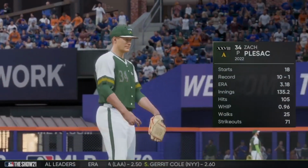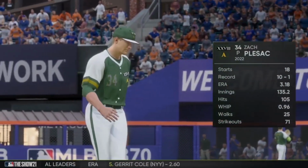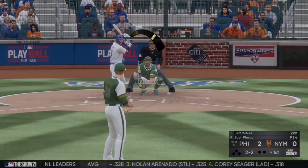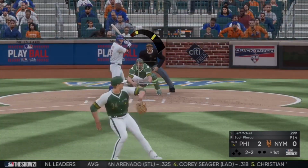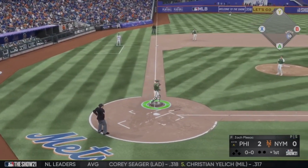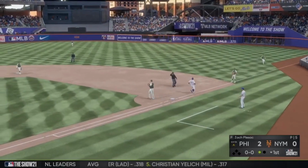Zach Plesac, the right-hander out of Indiana, will be doing the pitching in this one. So stepping in is Jeff McNeil. Here now the 2-2. In the dirt, but swung on and missed. Realmuto corrals it. He'll throw down to first, one away.